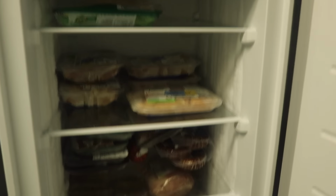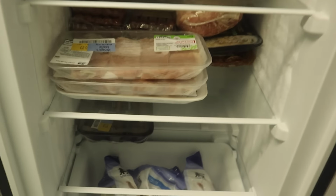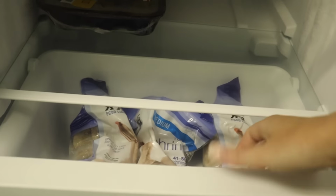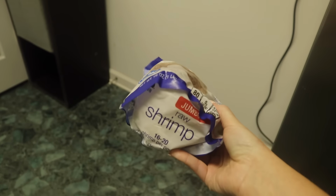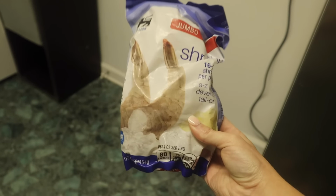So first of all, let's go through and see what ingredients I already have. This is my spare freezer for meat purchases that I've made when they were on sale. And I do already have shrimp because I buy this at Food Lion when it is buy one, get one free. And this has been in my freezer for a while now, so it's a good time to use it.